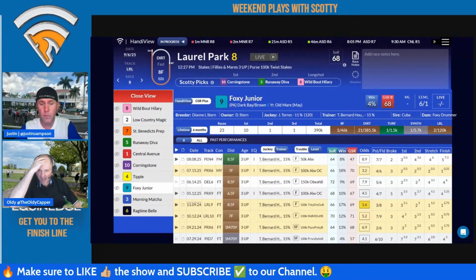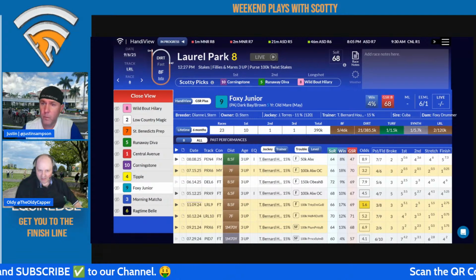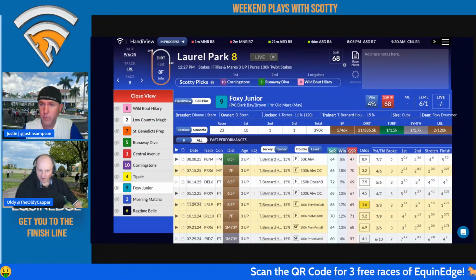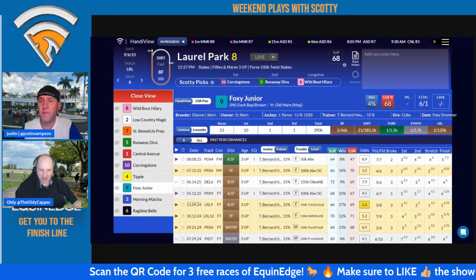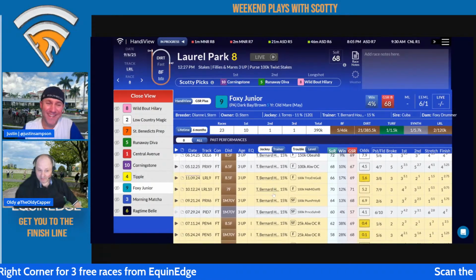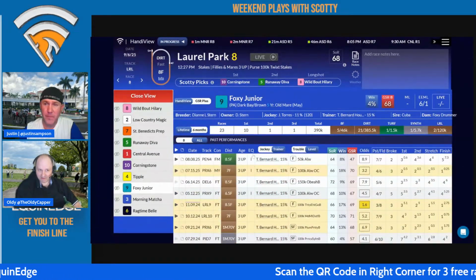So, he could sit a trip here stalking, has been very competitive and has wins at Laurel as well, not just at Parks. So I think Foxy Jr. might be in a position to surprise us here, and that's my third pick.